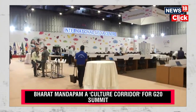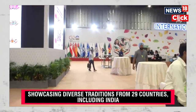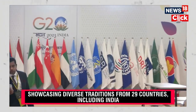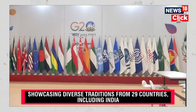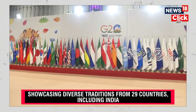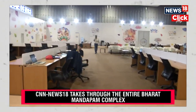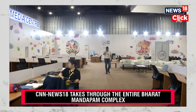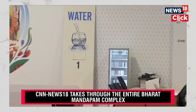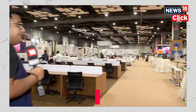So now there you see that's kind of a setup where all flags, I can see flags of various countries, then the various organizations which are participating, their flags are also placed there. I can see World Bank flag, I can see United Nations flag, I can see flag of Saudi Arabia, United Kingdom, Argentina, India, China. The flags are right here. And there is water arrangement. You can see that fridge placed right at the corner. So such kinds of refrigerators are available everywhere. So if you're thirsty and you want to have water, you don't have to go outside of the media center. So the idea is to make everything available inside one roof.